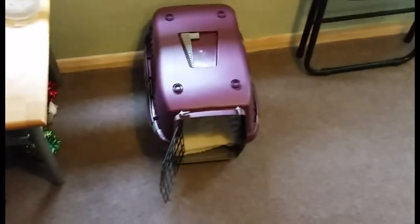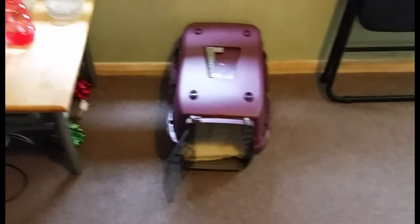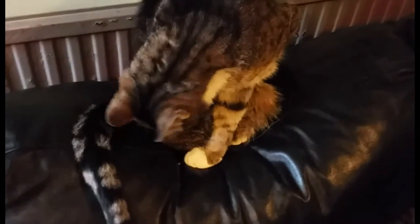So, I don't know, where would be the best place to put it? Perhaps I'll put it there. Yeah, I'll put it there. I'll leave the door open and he can investigate and sniff. And yeah, he's already been looking at it and thinking, oh, hell no, Mummy, you're not taking me in that thing. Isn't that right, Smokey?